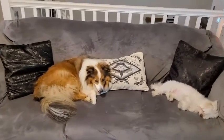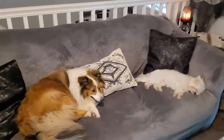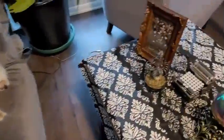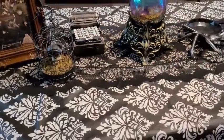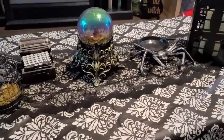And my couch looks really bare. I wish I would have got some more pillows, Halloween pillows, but I went way over budget. So maybe next year. But then this is my coffee table.